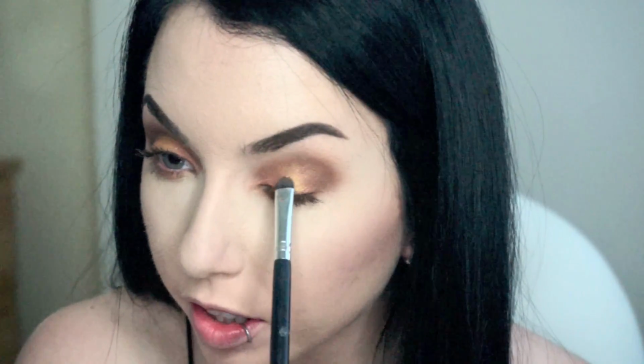So I'm going to go back into the lighter gold shade, and I'm just going to wet it and see if we can spray it with some setting spray and get a little more shine out of it. Oh yeah. So I'm just putting this only on the center of my eye. Now we're talking. This one looks like 50 billion times better wet.